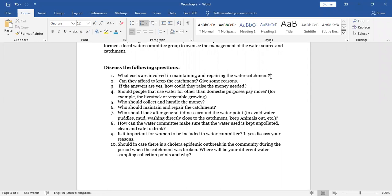So question 2, can they afford to keep it? Is it yes or no? What's your answer? For my side, I think yes. The water committee is in charge. The water committee is one of the first stages, or the second stage, of every catchment project. We have a water committee which is set up before even the construction of the catchment. So they are in charge of that. So the community can maintain or keep the catchment.